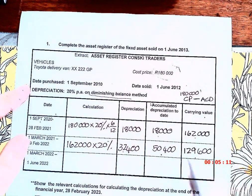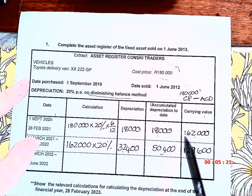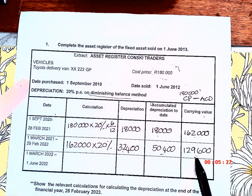What's the alternative way to get to 129,600? Instead of saying the cost price less the accumulated, how else can I get it? Carrying value minus depreciation. That's it. I can take the carrying value less the depreciation. It will also give me that amount. Right. Okay. Now the next year comes.